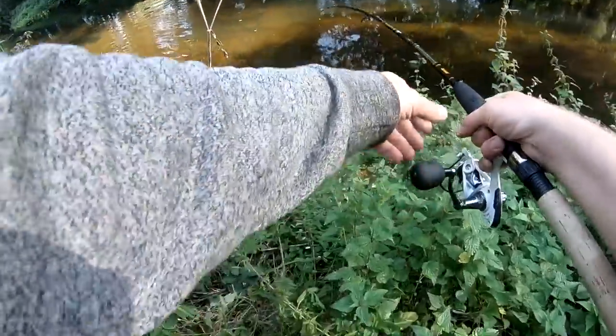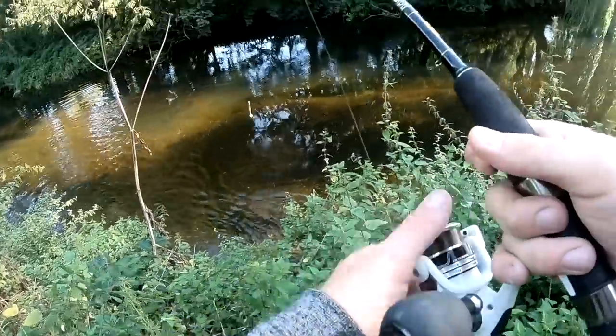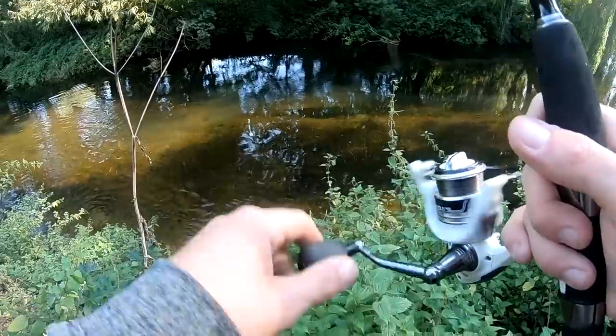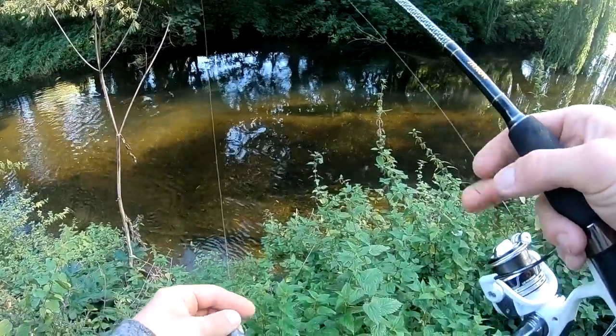Alright, I'm gonna get this one up again. You have to walk it. Oh no! It came off. No. It was only just hooked right on the front of the lip.